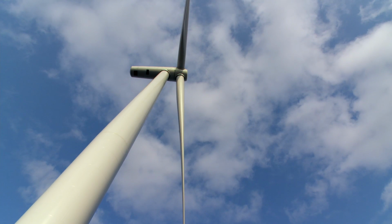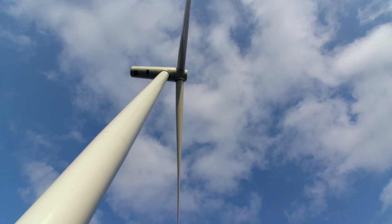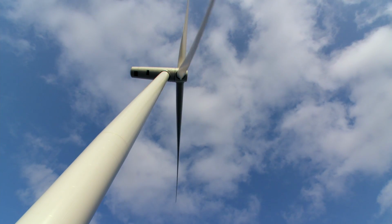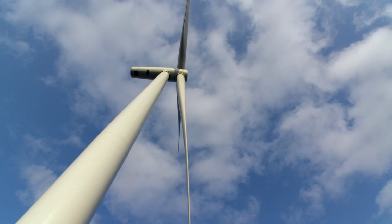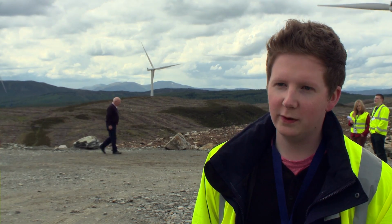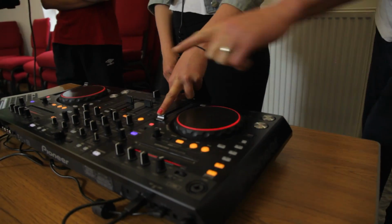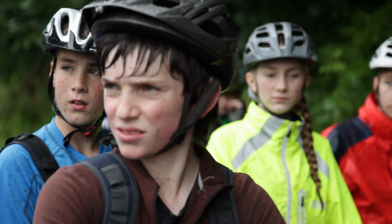By May, Griffin's first turbine has started to generate electricity, and the Griffin Community Investment Fund is open for applications. The Griffin Wind Farm Community Fund is worth about £350,000 a year, so over the life of the wind farm it could be worth as much as £8 million. That's a huge amount of money, and that goes to support local projects within the communities around the Griffin Wind Farm. And people are welcome to apply to that.